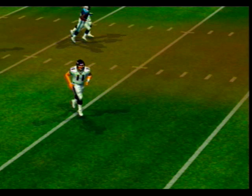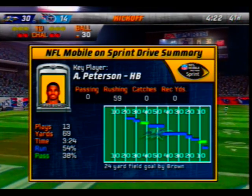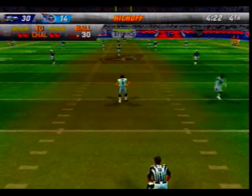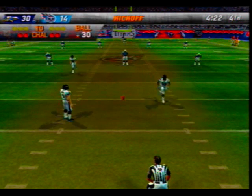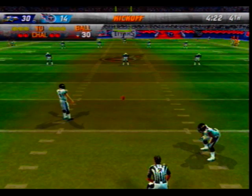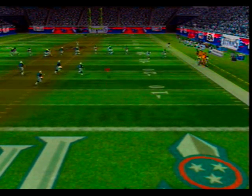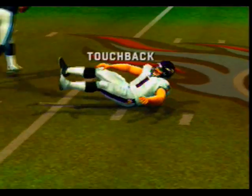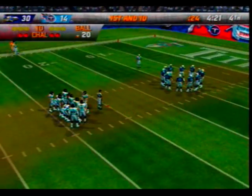Points now after the successful attempt. McBride will be kicking off. This one is taken by number 19. If they want a shot in this one, they've got to put something together in this drive. There just isn't much time left.